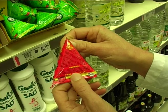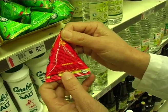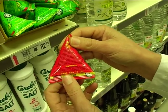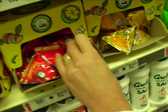For goodness sake, just buy your own chilies and your own tomato and make your own at home. But putting this stuff into the body, I would be very nervous about this. It's just something I would never do, and I certainly wouldn't give it to children.